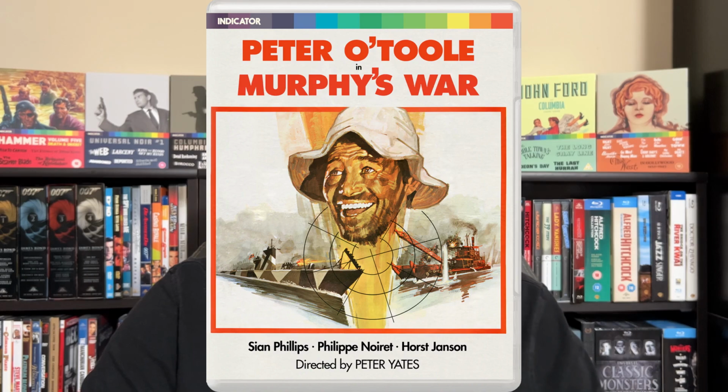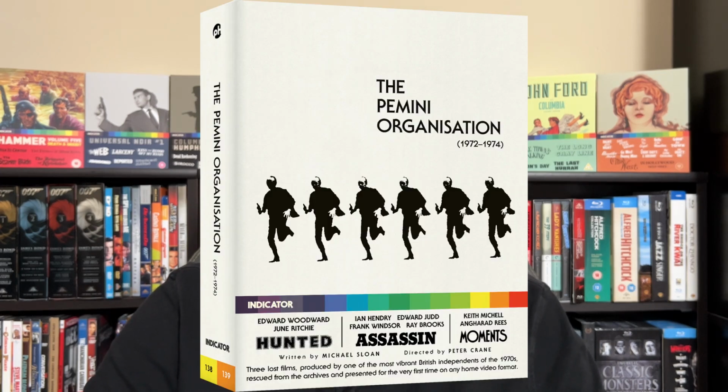There are plenty of limited editions, some of which I haven't even picked up yet that I'm really wanting to, such as Murphy's War. There's more box sets here in the low stock section. The incredible Pimini Organization trilogy set, which I've slightly gone over and have been meaning to do a big review of, which is an amazing set. That is here in the low stock section, and it's only $20 US. I mean, that's dirt cheap. All the limited editions are only $11 US, and some in the 3 for $15 are $8 and even less if you get 3 of them.